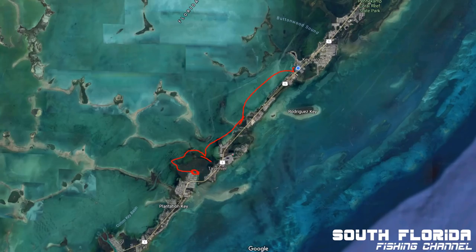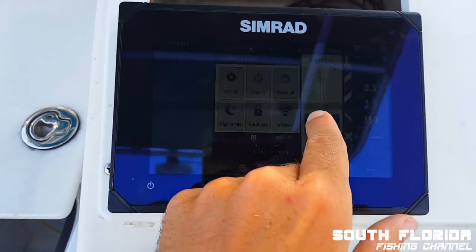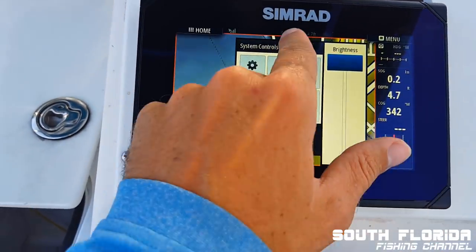I'm gonna throw out my new underwater fishing light, and hopefully we can attract some snapper and some shrimp around the boat, fill our cooler with some juicy little creatures. Brightness level, I can hardly see the screen. There we go.